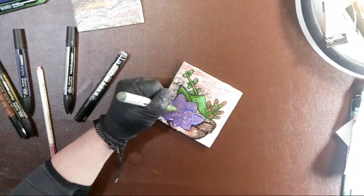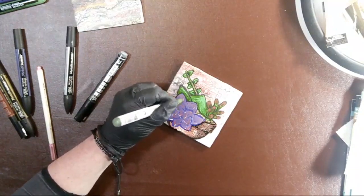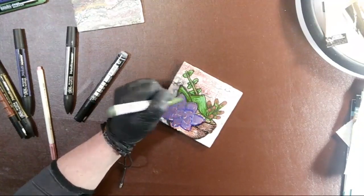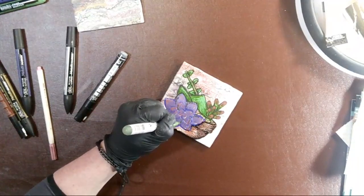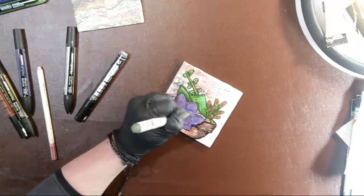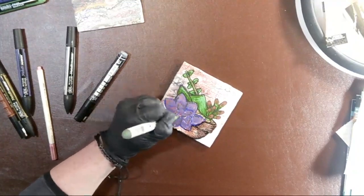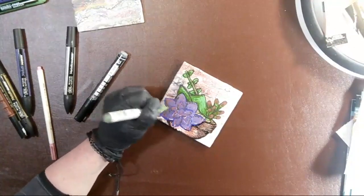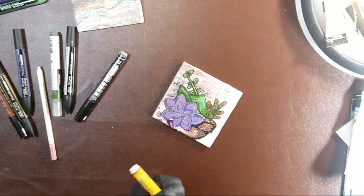Throw in a smidge of green to some of these. So the fun thing about succulents is the colors they pick up. And certain ones, if you plant them next to each other, they start to change color, which is fun. So all I'm doing is adding a little bit of green into there. Now let's add the detail.